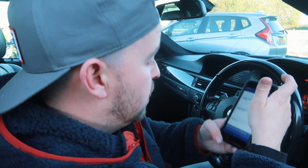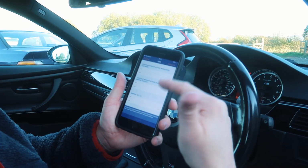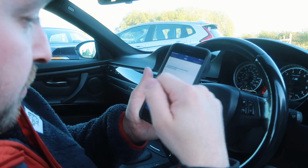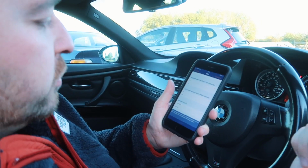Right, another backup done. So here we go, here's another little thing that it can do. Continue opening your window when your door is opened, off. Continue window action when engine starts. Don't even know what that means. Mirror tilt, on, off, on, off. But yeah, there's loads of cool stuff you can do.